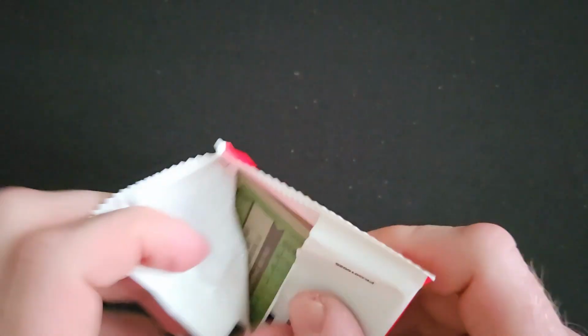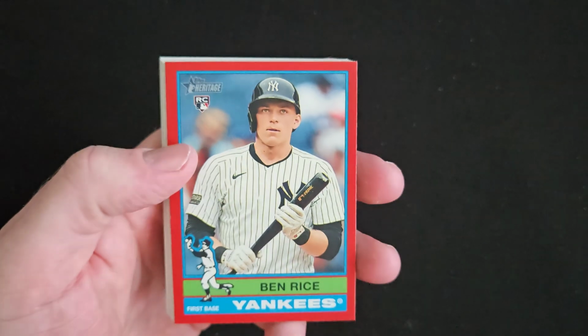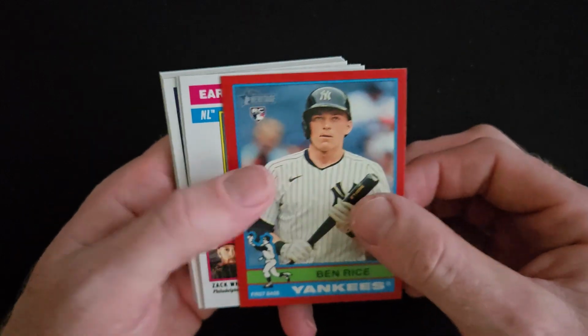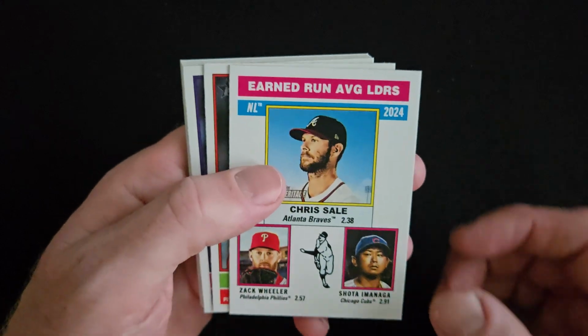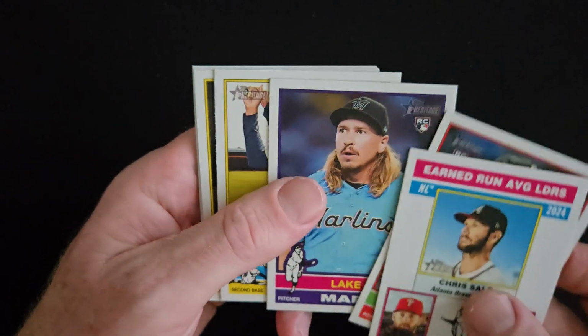parallel per pack? It's exclusive red parallel, silver sparkle. I think that was a silver sparkle, that Sean Manaea. There's a red, Ben Rice. Big rookie for the Yanks. We like that one. Ben Rice is a baller. Set that one aside. Earned run leaders, 2024. Zach Wheeler, Shota Imanaga, Chris Sale, Drew Thorpe, Blake Bouchard.